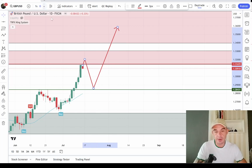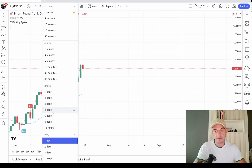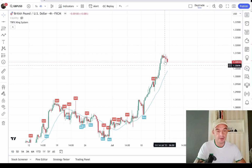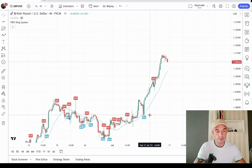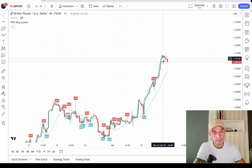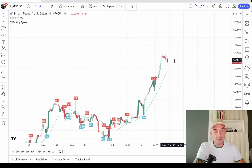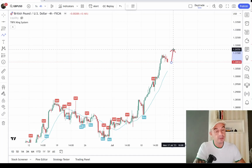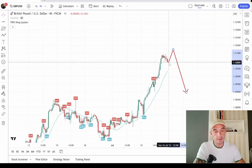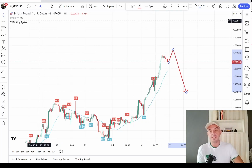If we look at the lower time frames, we just delete these drawings. We know we've already drawn them. We look at the lower time frames of the 4 hour charts. Okay, we are very overextended. This huge move up here, it's nearly a 400 pip move last week. Wait for the fake out to the new high, then the sell off. I wouldn't just sell as the market's starting to drop here. So that is the British Pound USD.